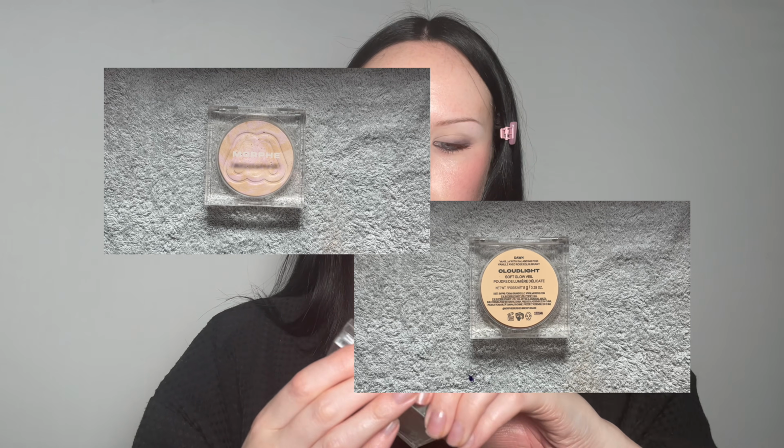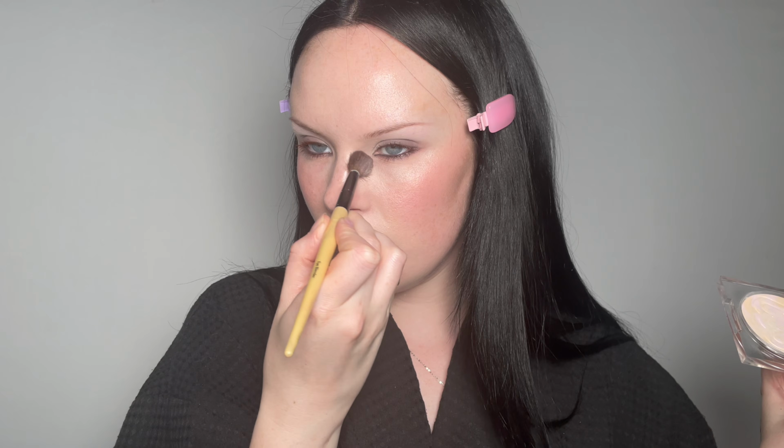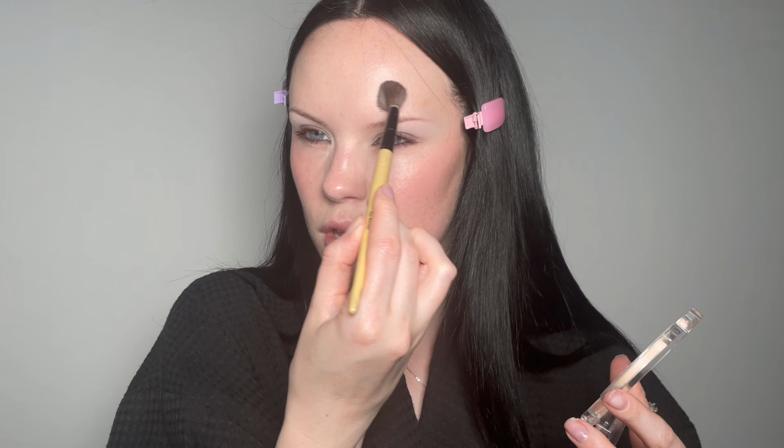This Morphe Cloud Lighter in Dawn has been my complete obsession. I'm gonna go in with a big fluffy eyeshadow brush. This is a luminous powder, so it has a wee bit of shimmer in it, which is great because I don't love super matte skin. I'm gonna just get in between my brows, above the arch of my brows, around the nose, on the blemishes, and around the lip line. And then I use it to sculpt the blush.